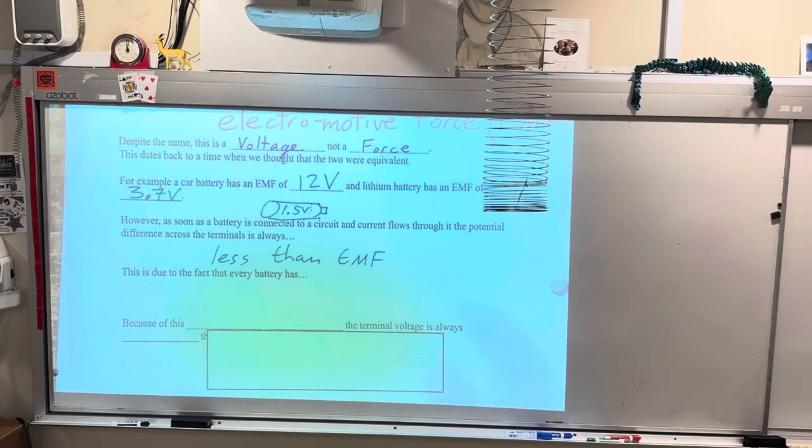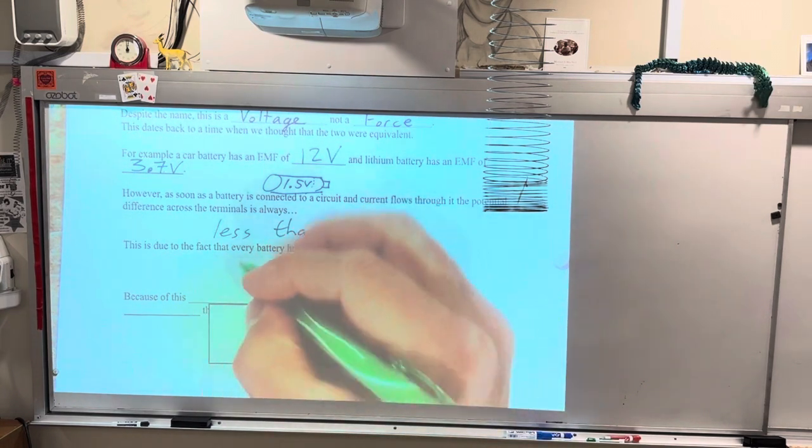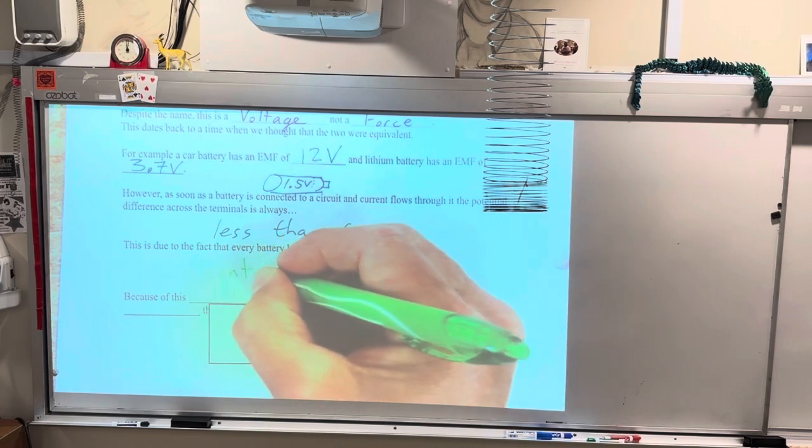Yeah. And this is due to the fact that every battery, let's see what this one looks like, has internal resistance.